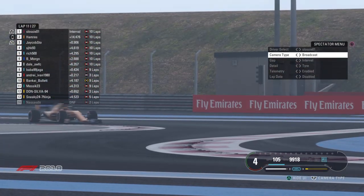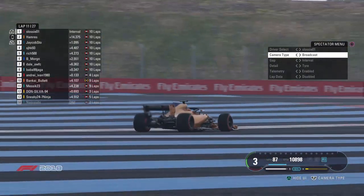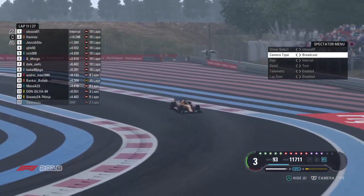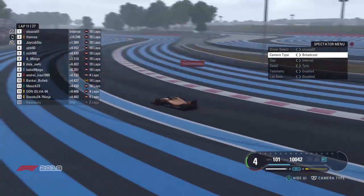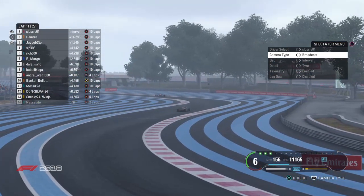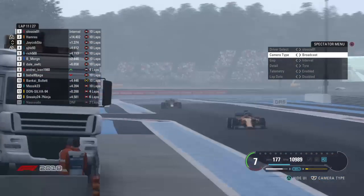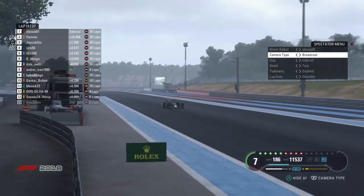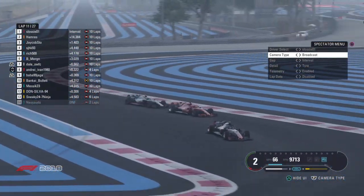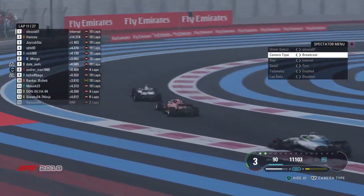But Jacob could still be within DRS range, as he's just dipped out of the second. If he can get a good run through these corners, James could just get clear. And I think he does. Yep, Jacob doesn't have DRS to help him. As there we go, Ivan now is starting to cut his way through these guys. He gets past Baba.